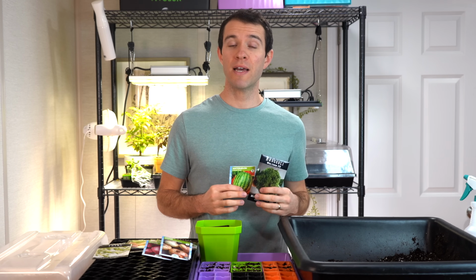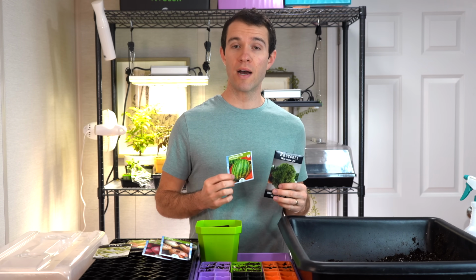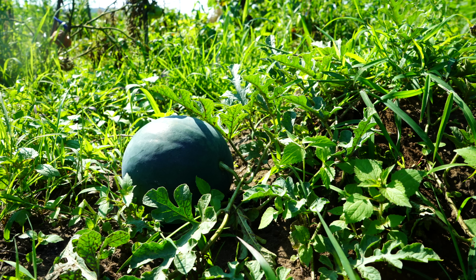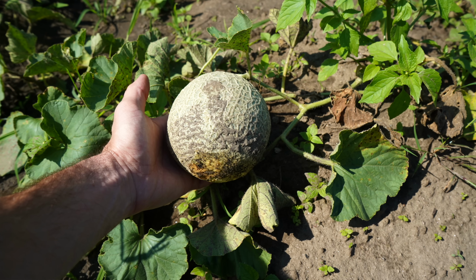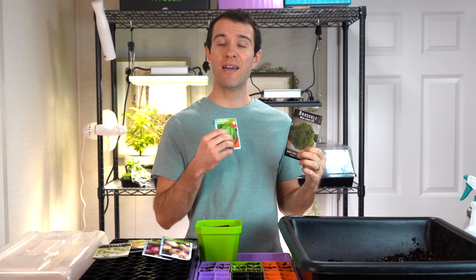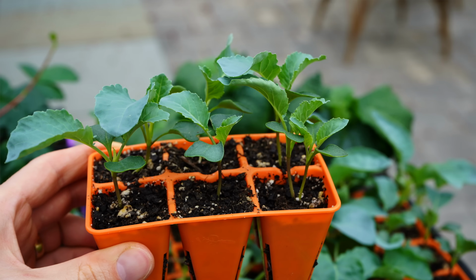A good example of planting too early would be planting your watermelons before the soil outdoors has warmed up. Watermelons, cantaloupes, and cucumbers, they all really like warm temperatures, and if you get them outside too early, the plants may become stunted or otherwise damaged from the cold temperatures. On the other side of things, it's common to plant broccoli and cauliflower and kale and other brassicas a little bit too late, especially in colder climates, because these plants don't like warm temperatures very much.